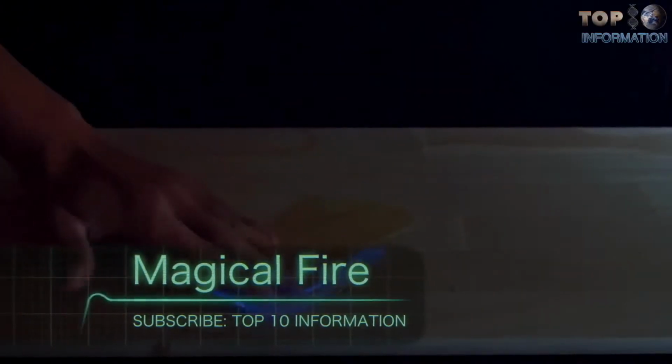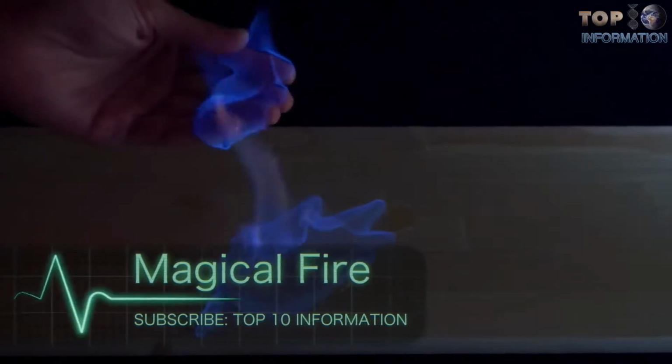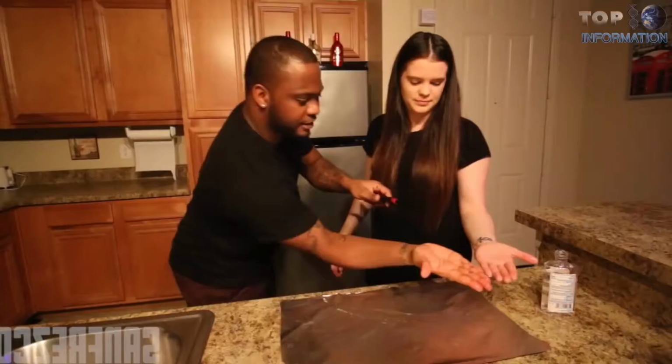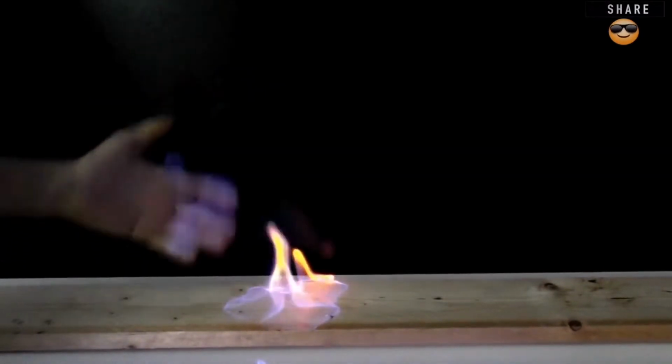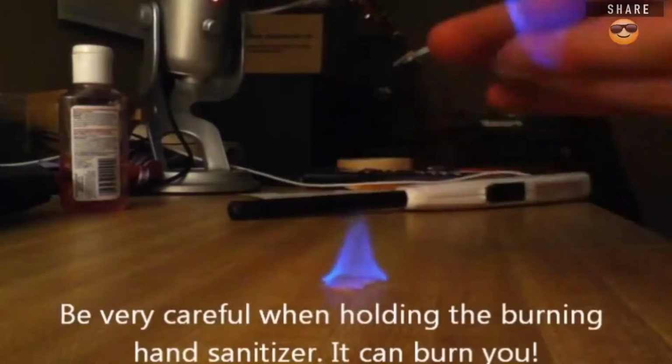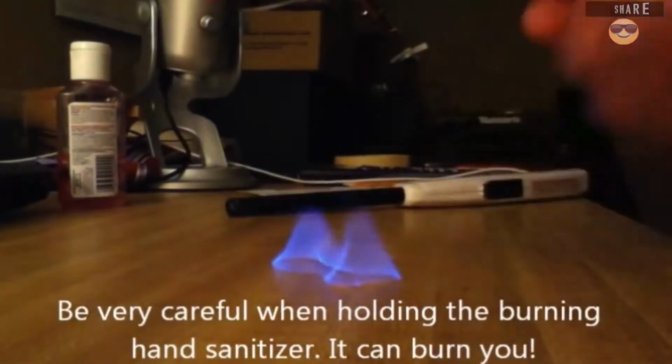Number 5. Magical fire. Many of us have seen Avatar and know how cool firebending is. Some people can control fire in mind-boggling ways, like this person taking the flame into their hands, something we do not recommend you try yourself. This basic trick is to have flammable hand sanitizer, which burns up quickly. After lighting it on fire, some people try to hold the flames, but don't. It's very dangerous if you don't know what you're doing.